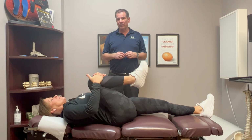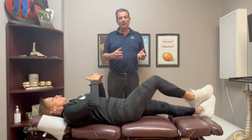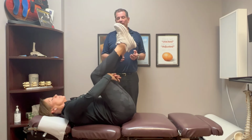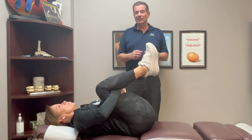When you've done your 5 sets, then you're going to modify this. On the next one, we're actually going to do the double knee to chest. So you're going to bring both knees at the same time. And again, go to the point where you feel a nice stretch in there. Don't forget to breathe.